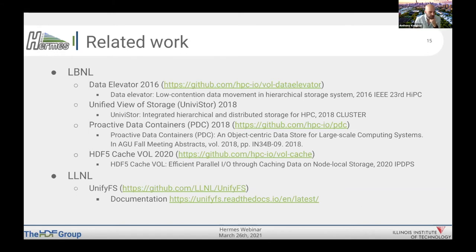Kimmy, your internet connection is a little spotty. Kimmy? Kimmy?